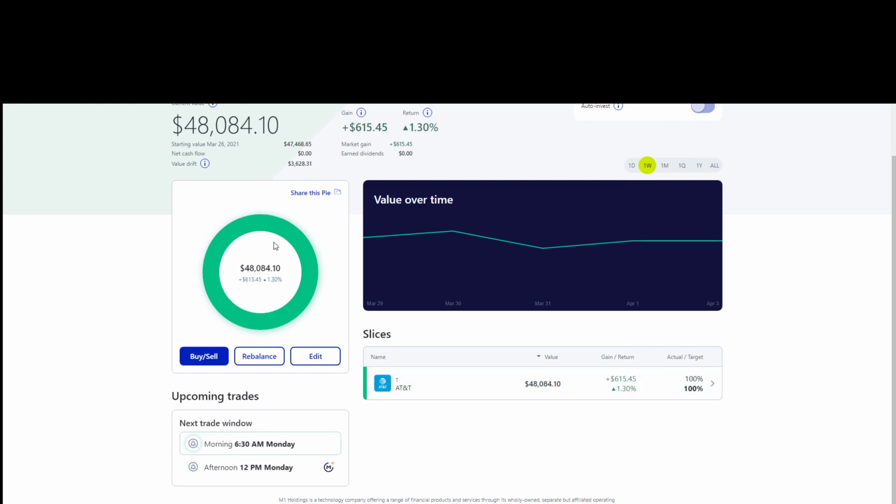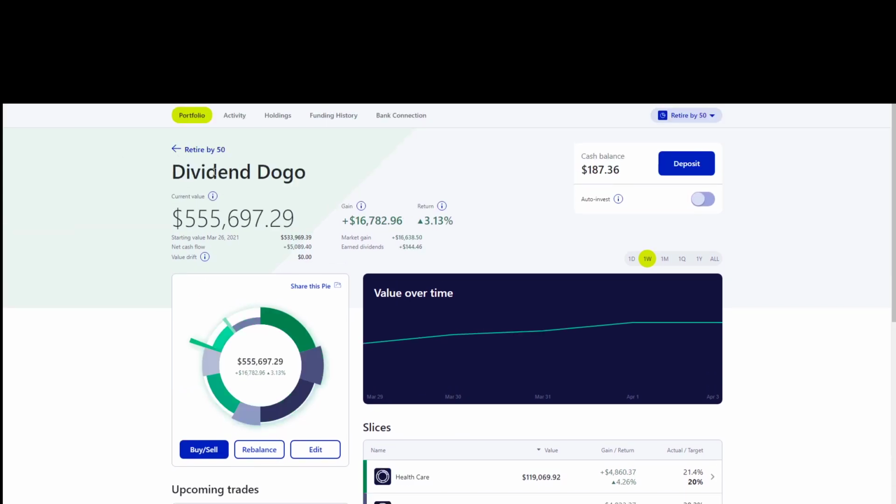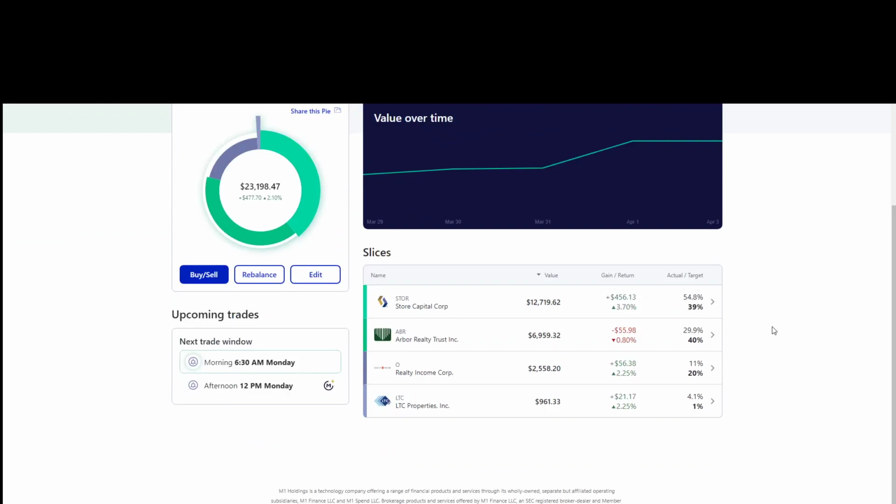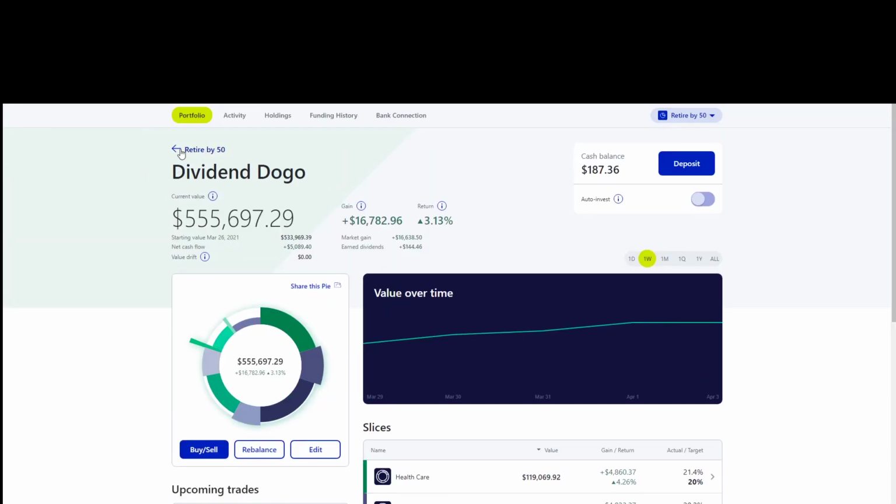So moving into our next stock here, we're going to look at for the pies is the real estate pie. ABR is down just a little bit, almost 1% this week. Store Capital is up 3.7% this week. Absolutely slaying it across the board. O is up, LTC is up. Absolutely phenomenal. I think as people get out there more and get more and more used to everything, going back to more like what normal is, it'll be really good for those stocks.